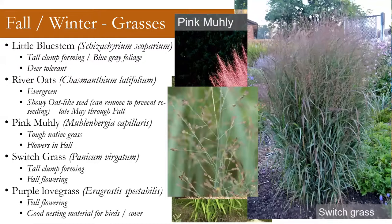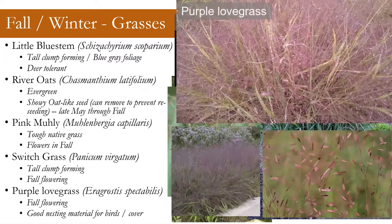Switchgrass is another great native grass. It's a clumper. It's another fall flowering grass. Another great one to think about using in the landscape. And the last one is purple lovegrass, kind of like the pink muhly, but it's a lot shorter. Doesn't really do a whole lot. It's not very showy in the rest of the year, but once it flowers in the fall, another cloudy poof of purple flowers. This one's also great for ground nesting birds because it creates that little mound of foliage.